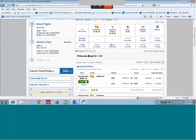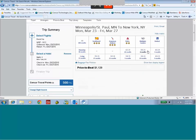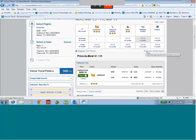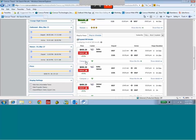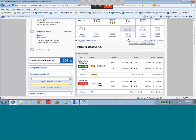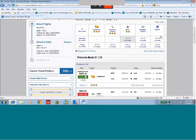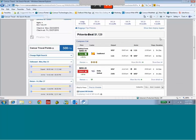So you can see here's some potential options. This flight from Southwest is green, which means it's most reasonable. Here's a Delta flight. I'm going to select that one. Multiple carriers. I'm just going to take a look here. This one's green. We'll find one that's yellow just so I can show you the differences.